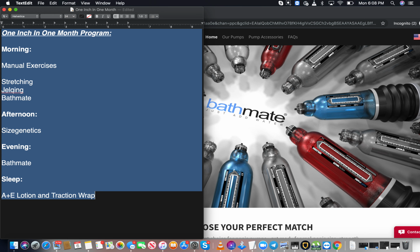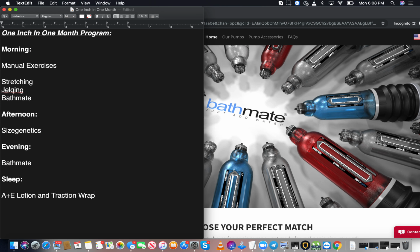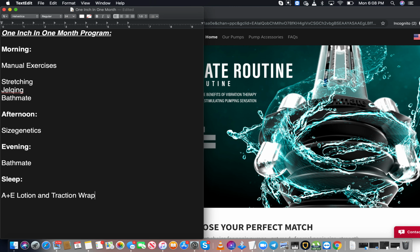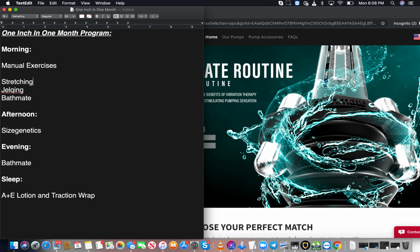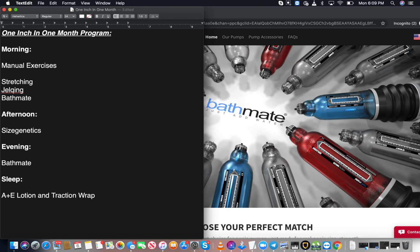If you do this program 7 days a week, you will push past an inch of growth in 1 month for sure. Especially if you change these 2 variables of stretching and jelqing and make them more intense over time. Like, say in the beginning you're using a 5 out of 10 intensity when you're pulling on your dick, and then as the month goes on, you move it up to a 7. And you increase the time from 10 minutes to 20 minutes. You're going to get some progress by doing that for sure.